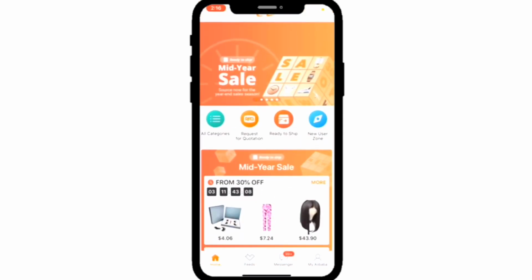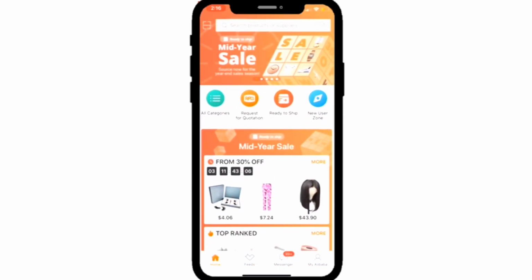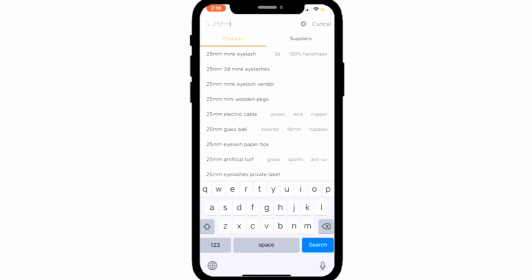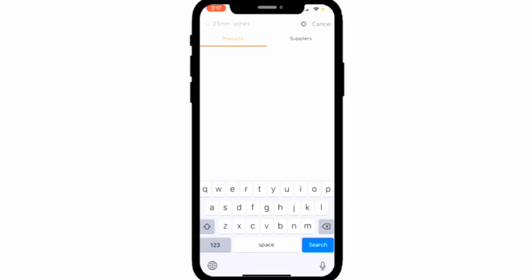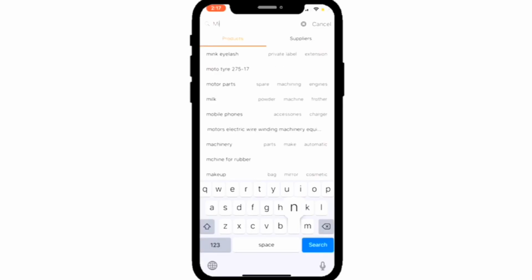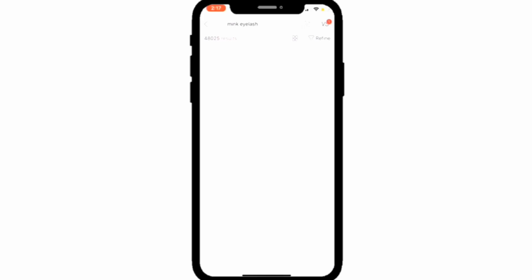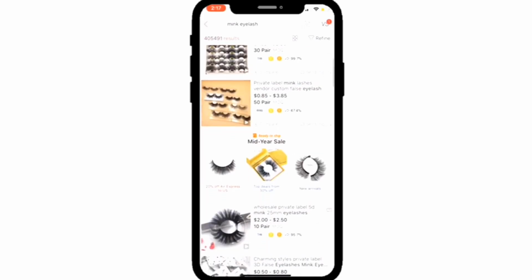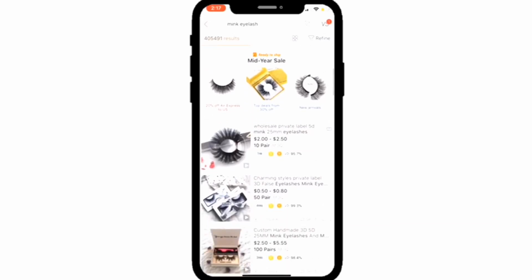The first thing I do is go on Alibaba.com. Alibaba.com is just like a wholesale website. They have virtually anything you would be looking for. Everyone's pretty much from China, India, international. So I'm looking up mink eyelashes. You can literally look up whatever you're looking for: clothes, eyelashes, hair, anything.